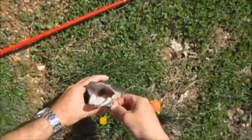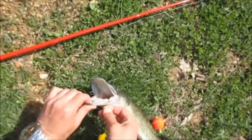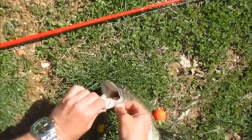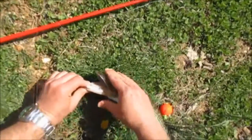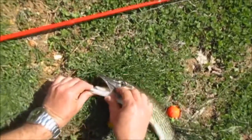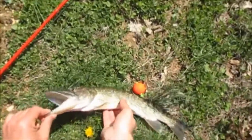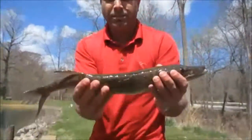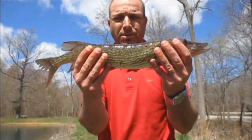Boy, I can get him without pliers too. Ain't that nice? I got 14-pound line. I can horse them in. I want you to film me here in a second. It just takes a lot of patience. Okay, come film me. About 19. You should measure it. Maybe 20. It's around there, 18 to 20.